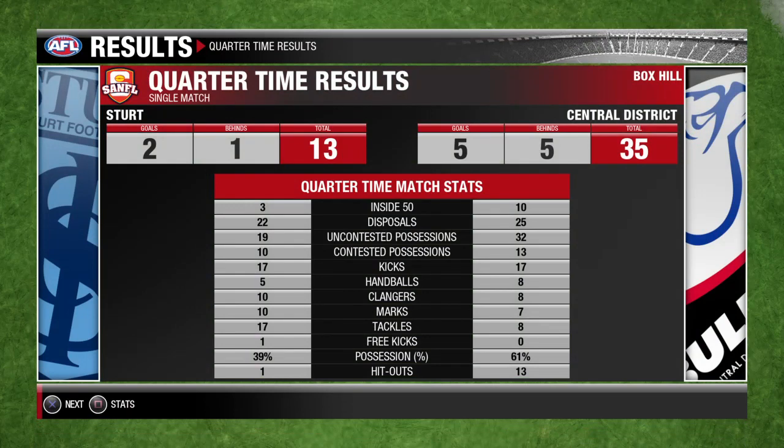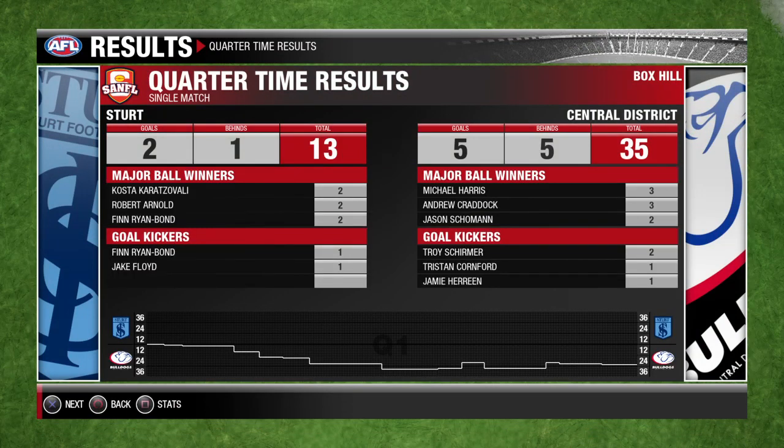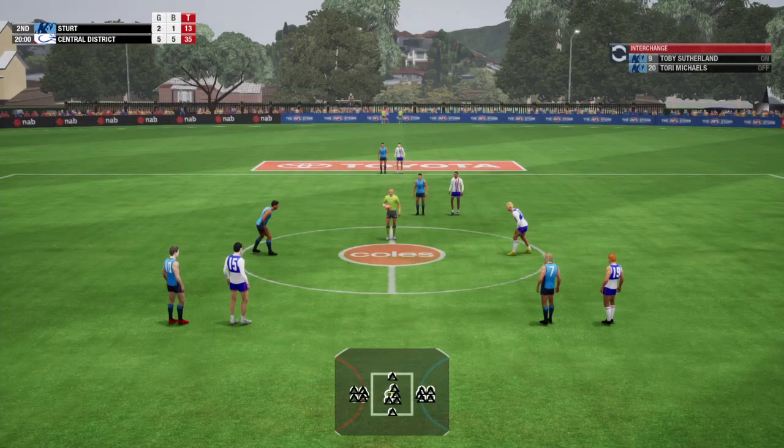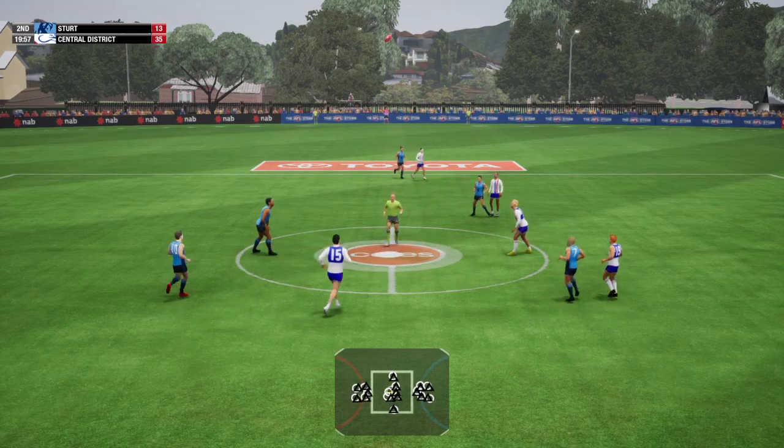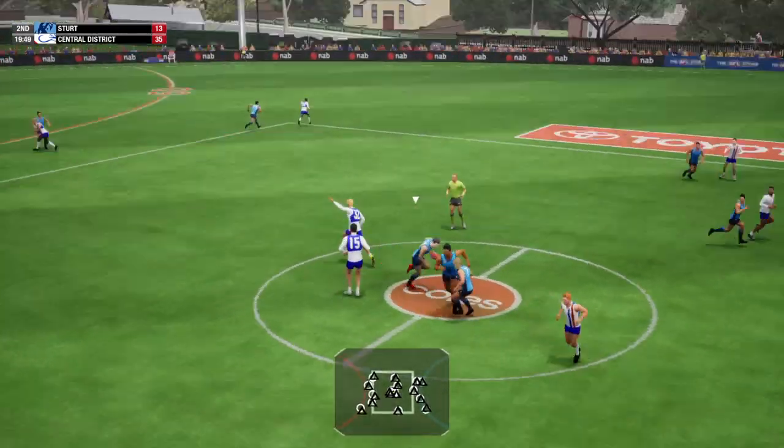16 leading the ranking points on the ground. He is doing everything right. Players ready to start the second quarter. Back in the middle as the Rucks go at it. 32 won the hit out.